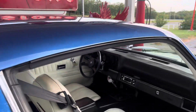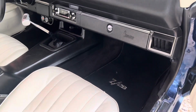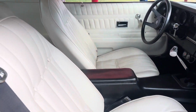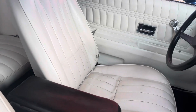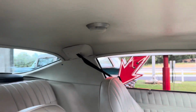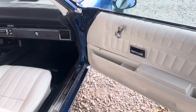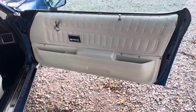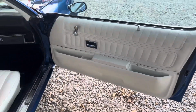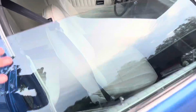Love my Firestone neon. This is the first video I'm shooting with it in the background, and I think it's a pretty cool effect. You can see over there on the driver's side seat where you get in, there's an orange spot. That's the only bad spot in all the interior. Original dash. Carpet's been replaced, but original door panels, uppers and lowers, original seat covers, original console, original headliner.